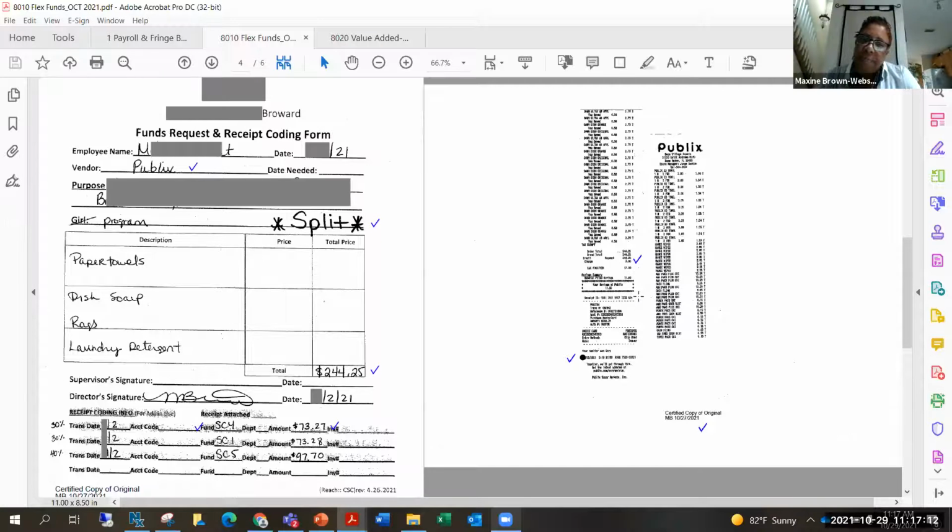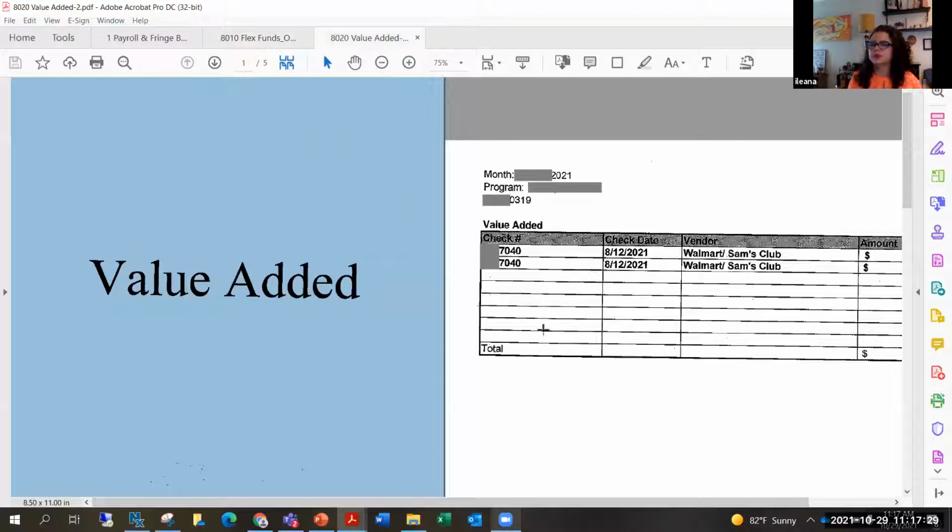Okay. We ought to be able to tick and tie those numbers really quickly when we're reviewing your reimbursement. So give me a hint: highlight, underline, circle, whatever it is that you need to get us to get there. Value added and flex funds, both same.